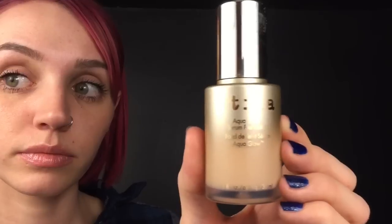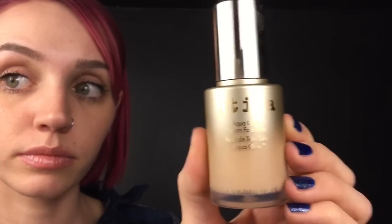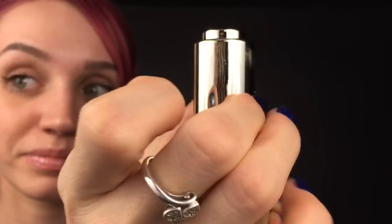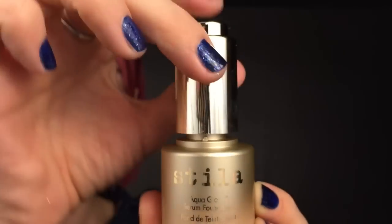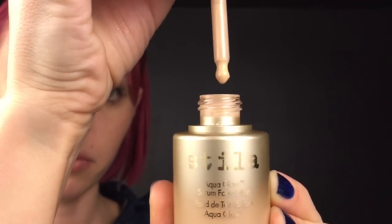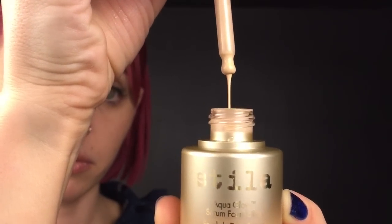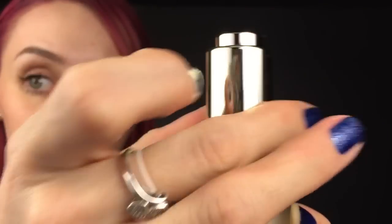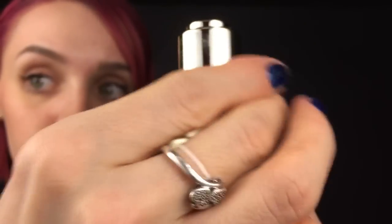The packaging on this is just beautiful. It's a gold bottle with a silver lid. Gold and silver I don't really like together too much, but it's still really pretty. So the claims on this foundation say, medium to full buildable coverage with a natural radiant finish, advanced multi-reflective color pigments play with light to instantly even skin tone and reduce the appearance of imperfections. Those are some really bold claims, and I was definitely drawn in by the hydration, the luminosity, the full coverage.